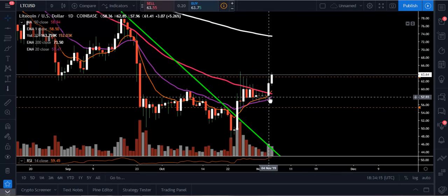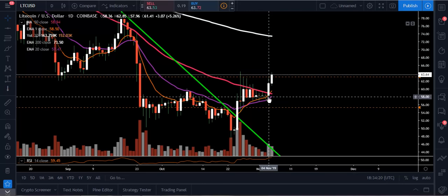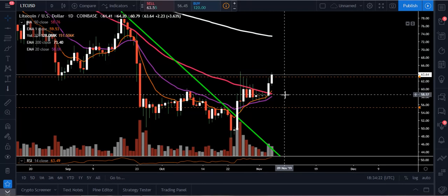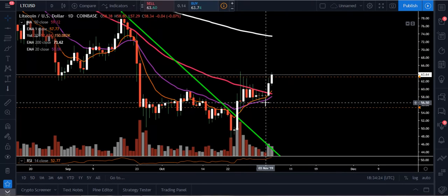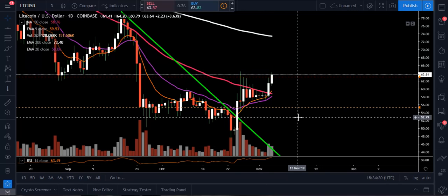Or you could even put it below this candle here, and that's our 50-day moving average. You put it right below there. For the most part, guys, we really shouldn't be going back under these areas right around that 56.50 unless it's some type of a false break and we just roll back over. You know what I'm saying?